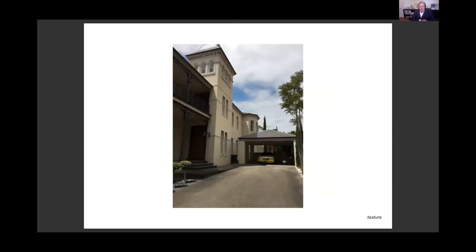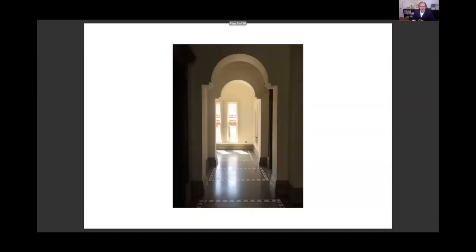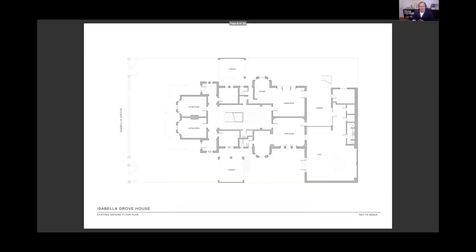Unfortunately, in the 1980s, it was significantly altered, almost fully rebuilt by a developer, and it lacked any real sense of authenticity of what it was as a Victorian house. The external was fully rendered and had a pastiche-like feel to it, but particularly also internally, when we were engaged, it was bereft really. It had a coldness, inappropriate materials, and the floor plan of the existing house shows a very odd arrangement of spaces.